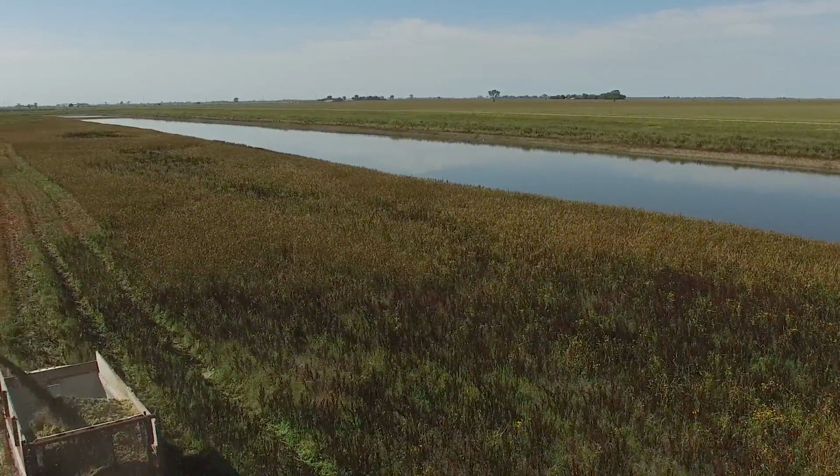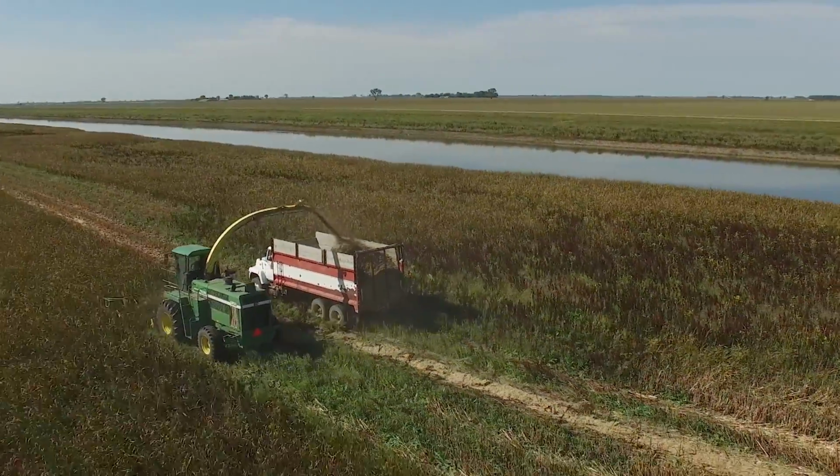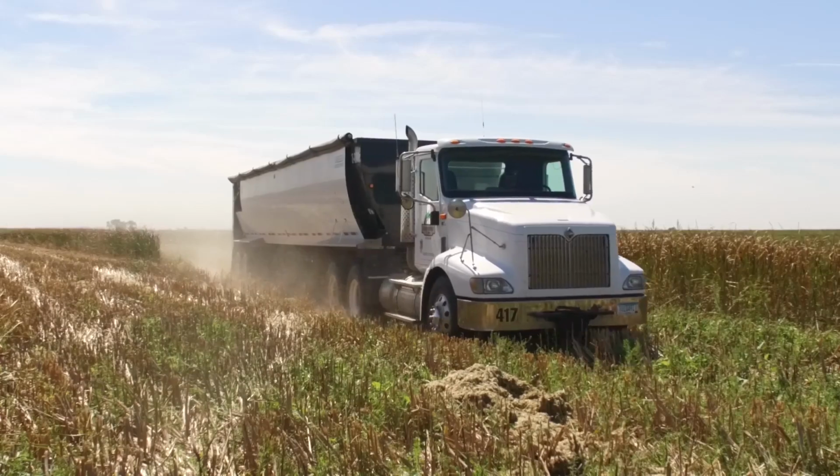What we learned from the pilot harvesting is going to influence future efforts, including targeting a more optimal cattail maturity to maximize efficiency and avoid these challenges.